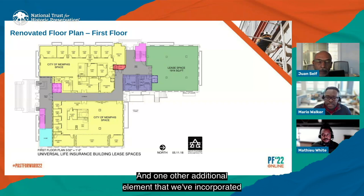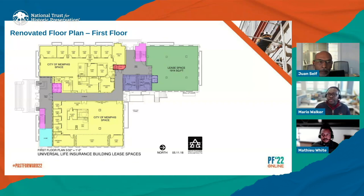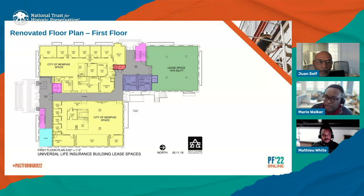And one other additional element that we've incorporated on this floor plan, the cyan area of the floor plan, is an exhibit space that retells the story and celebrates the story of this historic building. You can go to the next slide.